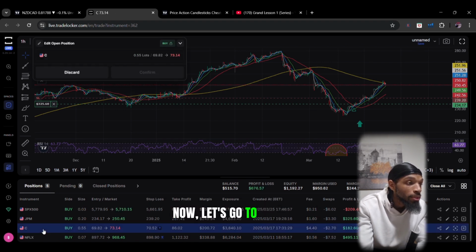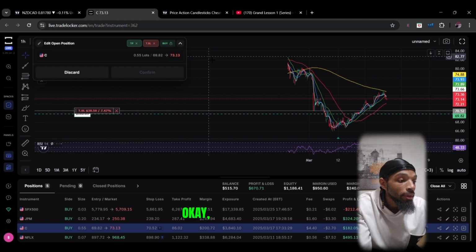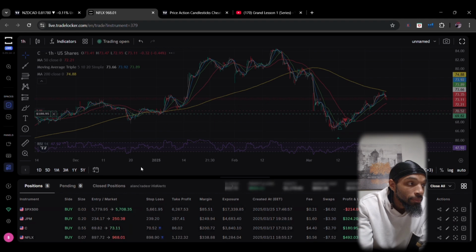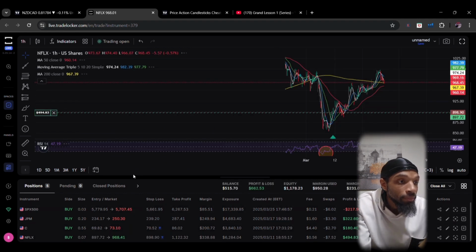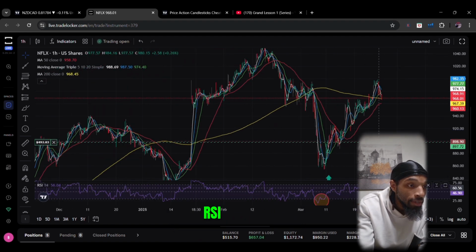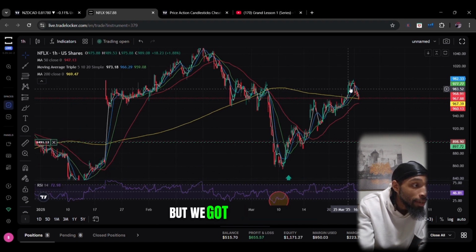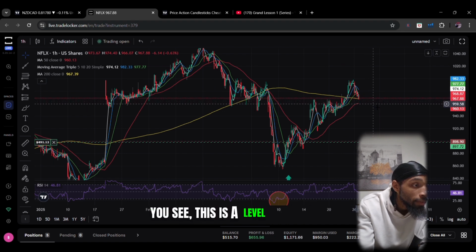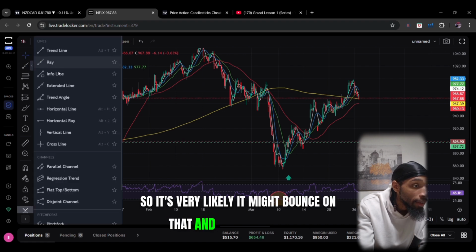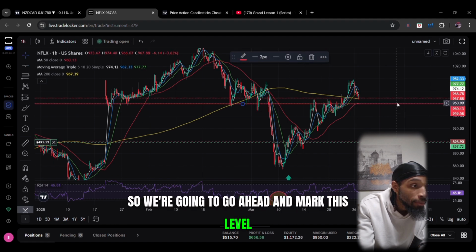Now let's go to Citibank. Did I already do Citibank? Yeah, I did do Citibank. Okay, let's do Netflix. Okay, so we see on Netflix on the 1 hour time frame, look at that. RSI overbought. And boom. But we got levels though. You see, this is a level right here. So it's very likely it might bounce on that and continue upward. So we're going to go ahead and mark this level.